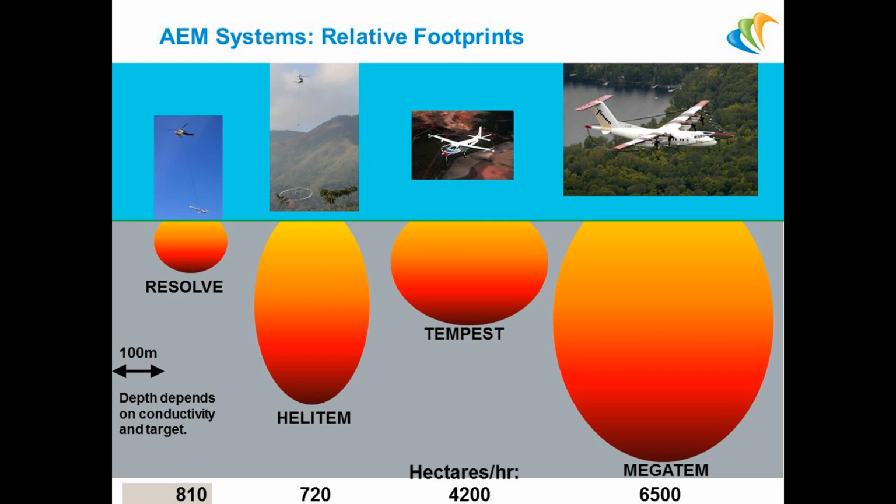And this is just looking at the coverage that you can get. Obviously, the fixed wing systems are flying much faster, so you're able to get more coverage in less amount of time.